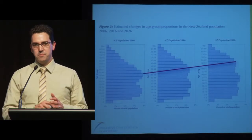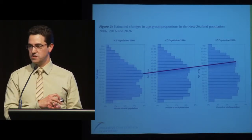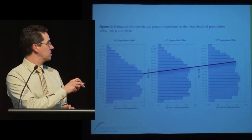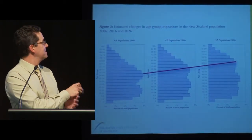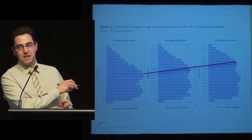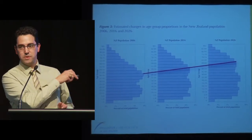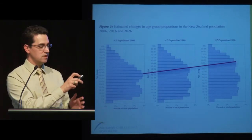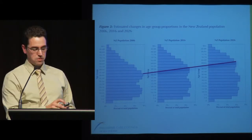And these are, again, whole population projections from 2006 on the first graph through to 2026. The red line tracks the same age group. I think I chose my age group so I know how old I am by then. But you can see that the bulges are changing. They're getting higher and higher up, and the pyramidal shape of the population is changing. So there's more older people, essentially, and fewer people in the working age group down the bottom here.